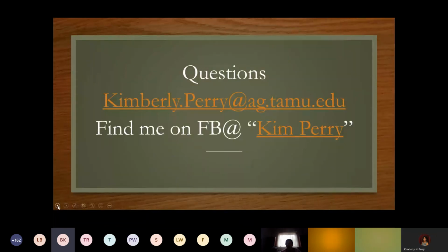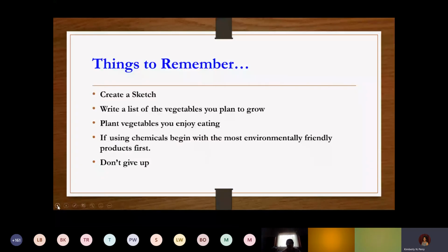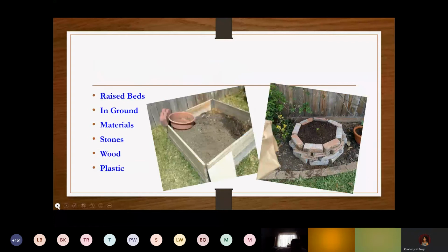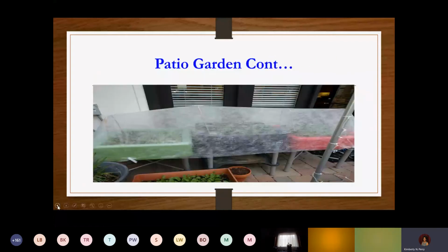I was wondering what you do about squash vine borers. Okay, so squash vine borers are probably my number one enemy. There's a couple different things you can do. You can actually cover your squash plant when it's small.